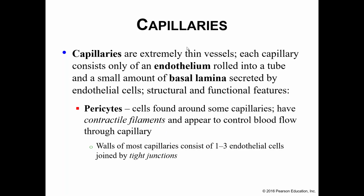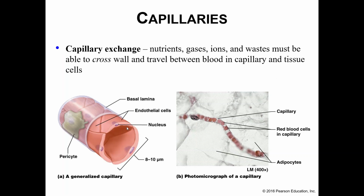We said these were really thin, right? Extremely thin vessels. Like how thin? Y'all, some of these have 1 to 3 endothelial cells around. Like that's it. Look, 1, 2, 3. That's the whole capillary. That's all you get. 3 cells. Okay, like that's pretty thin. Okay, got a little pericyte here.